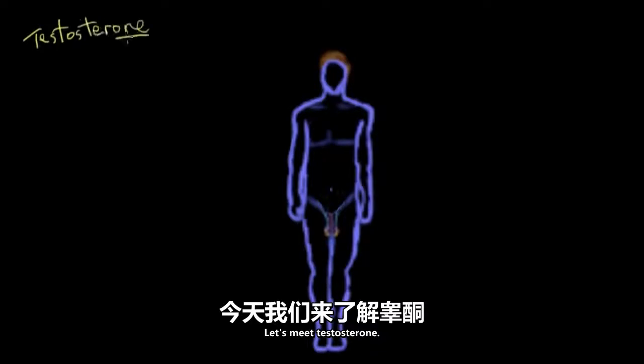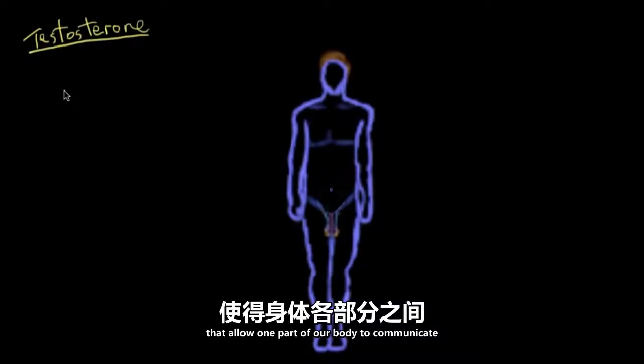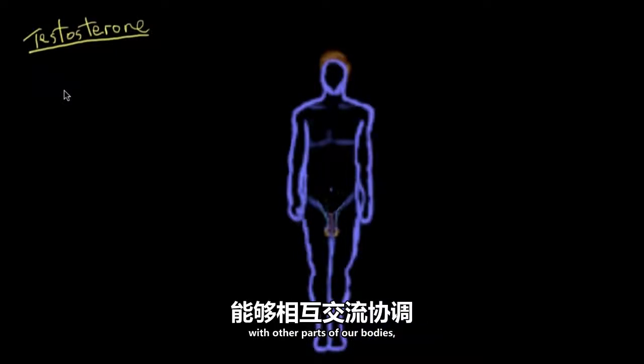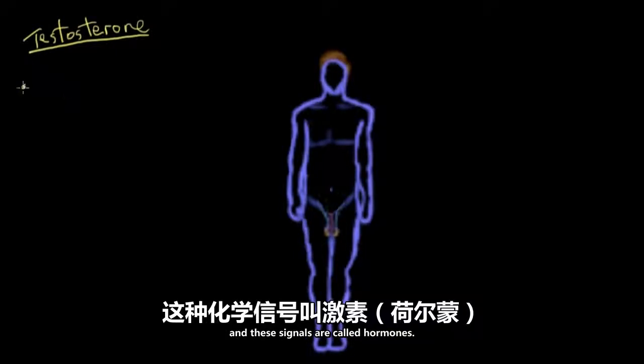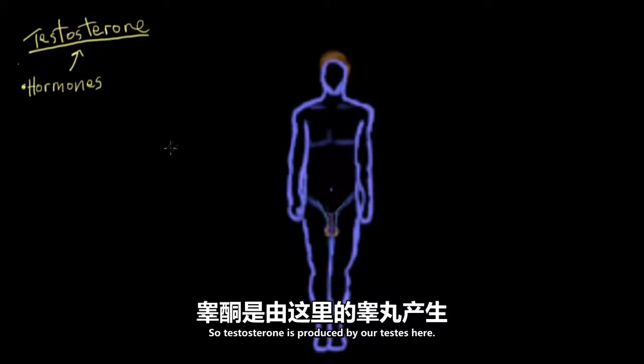Let's meet testosterone. We produce chemical signals in our bodies that allow one part of our body to communicate with other parts of our bodies, and these signals are called hormones. Testosterone is one of these hormones. So, testosterone is produced by our testes here.